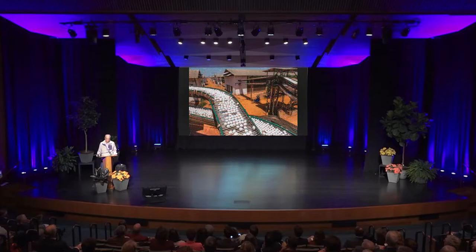In Brazil, it's tropical weather, so they don't have to have any walls in chicken houses. I was lucky because they had the roof off the conveyor belts when I was there. I got lucky.